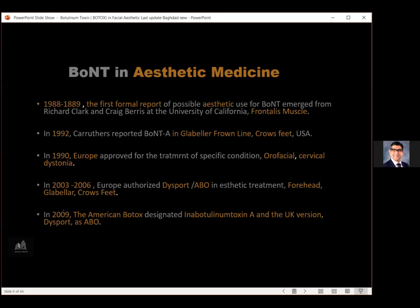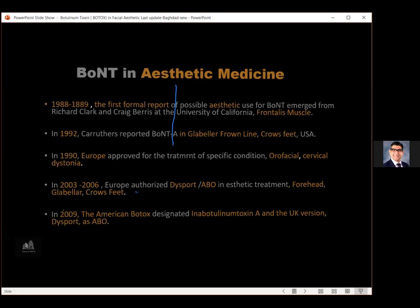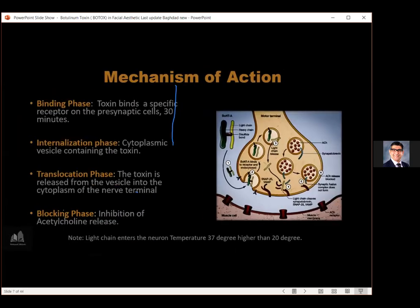Europe did the same thing immediately after that. Then they figured out that the treatment is important for treating some kinds of orofacial and cervical dystonia. In Europe they investigated that and approved it too. So 1989 and 1990 are very important dates for botulinum toxins. Mechanism of action, please.